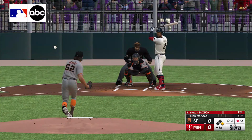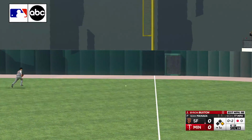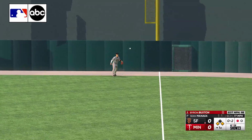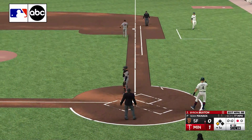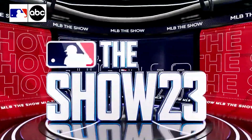Oh, 0-2 now. Ground ball to the right side. Slides, but he can't come up with it. Now a relay to the plate. Not in time. He scores. And it's 1-0. Still able to come through behind in the count right there.